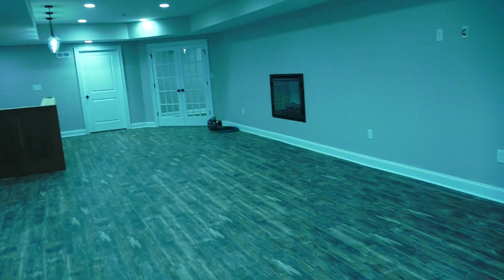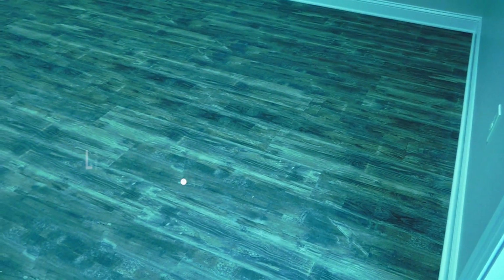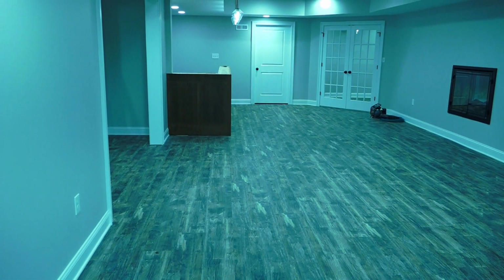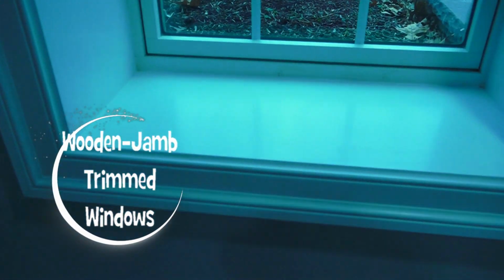Going through this 5-foot set of doors, we enter right into what will become the family room / TV area. And we've got LifeProof Flooring, which I talk about in a lot of my videos throughout this basement. Here you can see we do have a window. We finished out with our wood extension jambs. This is all wood. This is not drywall.